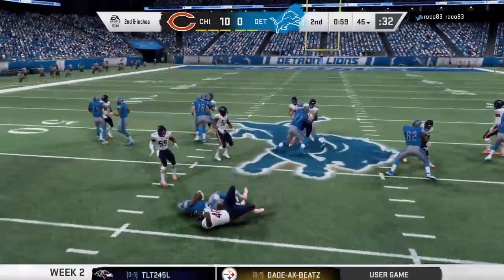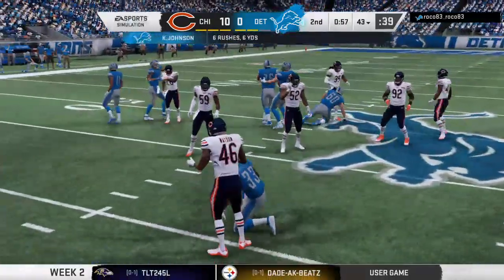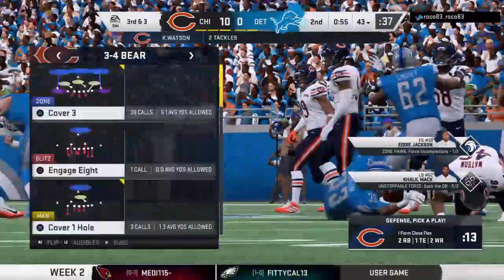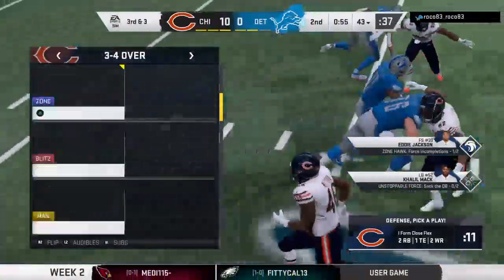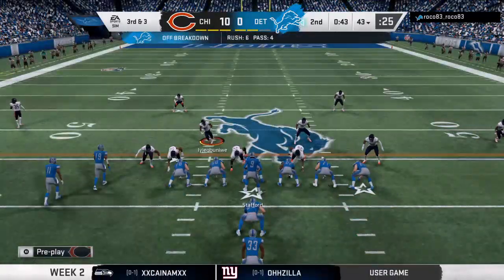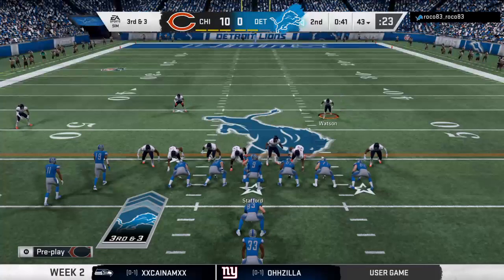They'll run it with Johnson. And forget about finding a lane. He barely had time to look up before he was planted in the backfield. That'll set him back with a loss of 3 on the play. And that's going to bring up a 3rd down. 45. Mike, 45.